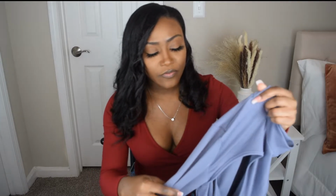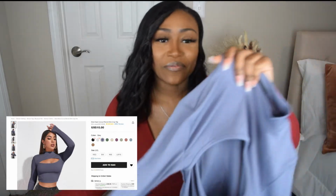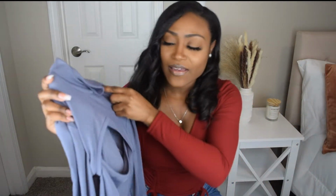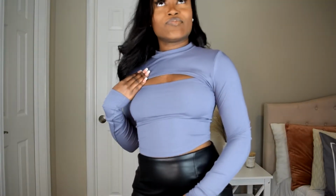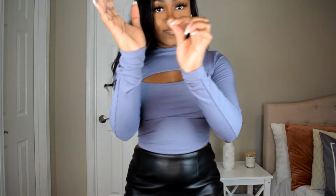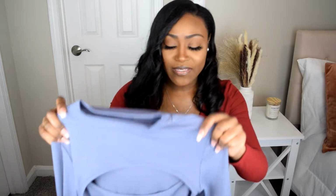So the first top that I have in here is going to be this very beautiful ribbed, and yes, I said ribbed again, but this very beautiful ribbed mock neck, what do you call this? I can't remember what they call it on the website, but you have a little bit of your chest open, right above your bust. But nonetheless, this is a beautiful top, a beautiful bluish gray.